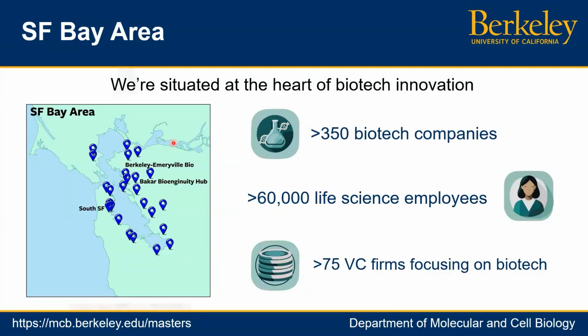And in the Bay Area, there are also hundreds of biotech companies that call the Bay Area their home. Across the bay in South SF, there are over 200 biotech companies. And on our side of the bay, there's the Berkeley Emeryville Biocollective, which is comprised of over 150 biotech companies.